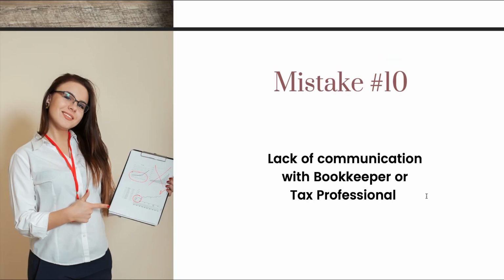And lastly, speaking of working with professionals, mistake number 10 is having a lack of communication or poor communication with your bookkeeper if you're outsourcing this task. It's super important to keep him or her informed with what's going on with you and the business so they can accurately track everything, like when you purchase equipment or assets, or if you had other income or expenses that didn't automatically pull into the software. Even if you don't have a bookkeeper, the same goes for your tax professional. Make sure you mention things that took place throughout the year when you go to file your taxes, or maybe even have periodic meetings throughout the year to keep abreast of important things.